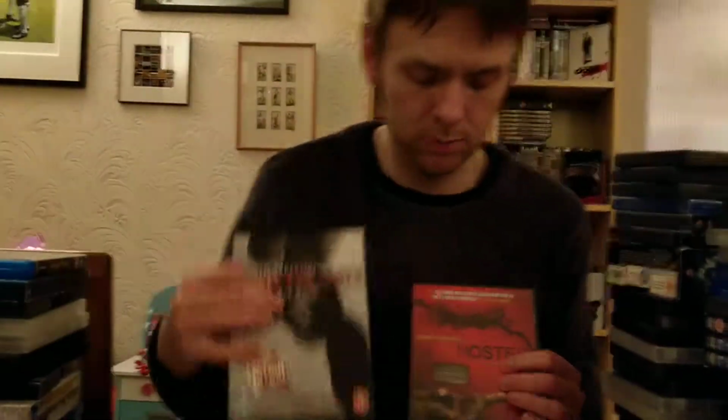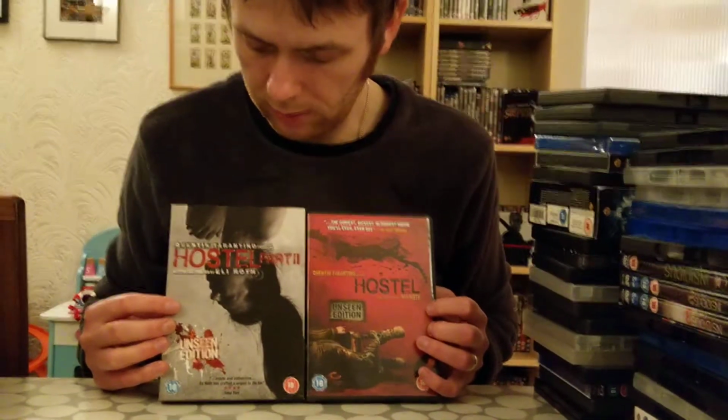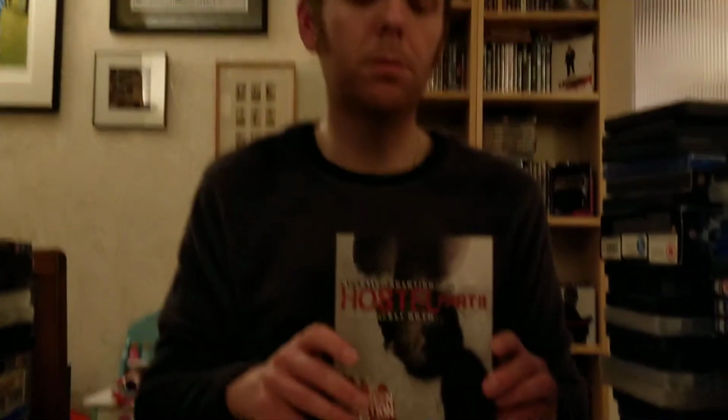Hostel 1, Hostel 2, Eli Roth's directorial, after Cabin Fever, he went straight for the jugular, if you like, with Hostel 1 and 2. They are gruesome. I think I prefer Hostel 2. It has more of a story, and you feel a bit more in that one, not just for the people who get killed, but also the people who are killing, which is weird. So if you're a gorehound, then you're going to watch them. But they are better than you'll think they'll be.